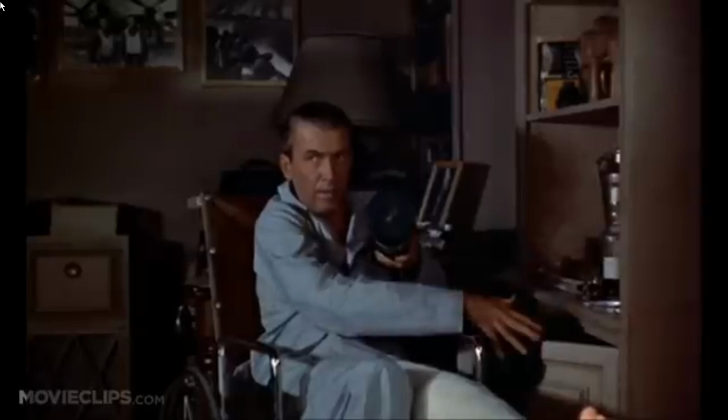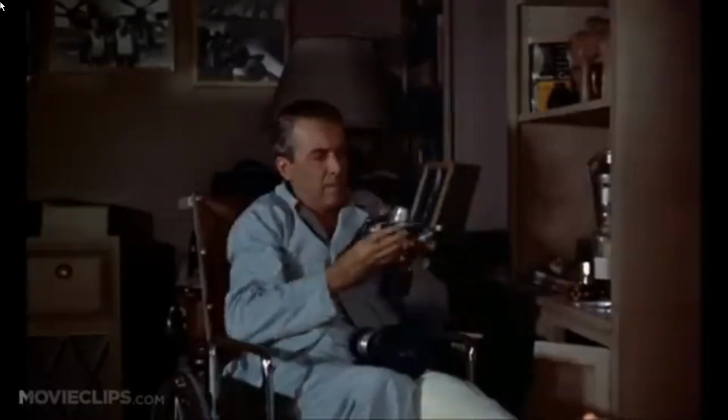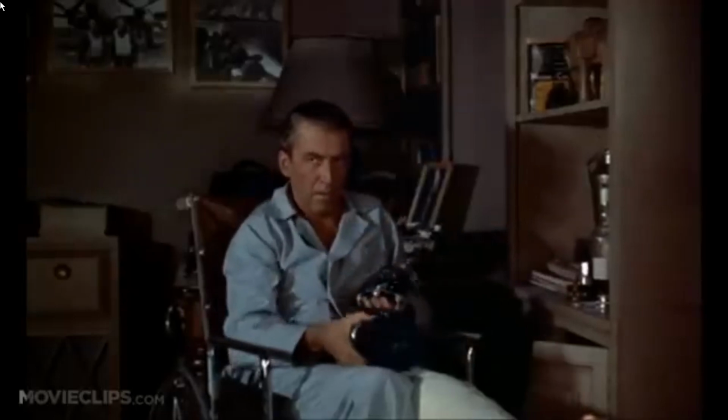This scene, where Jeff grabs his camera to watch one of his neighbors, Lars, who he believes killed his wife, is an example of how eyes are used in this film to tell the viewer what Jeff is thinking in the scene without saying a word.